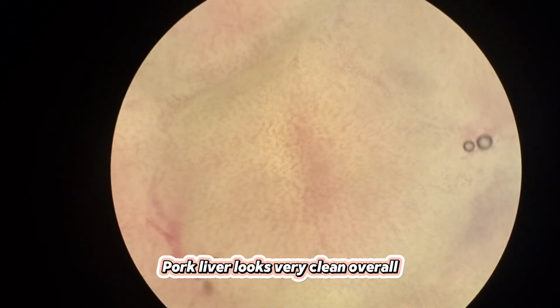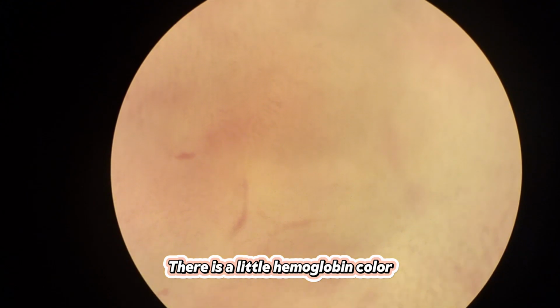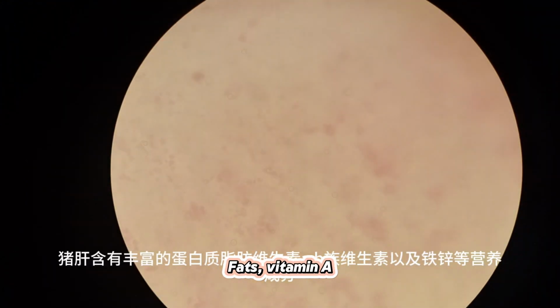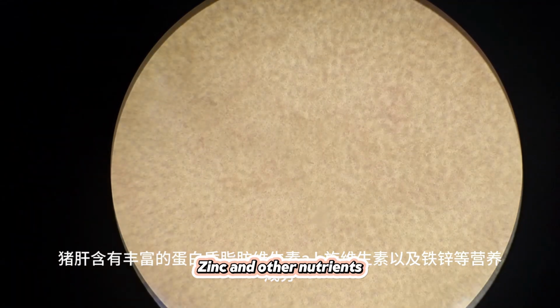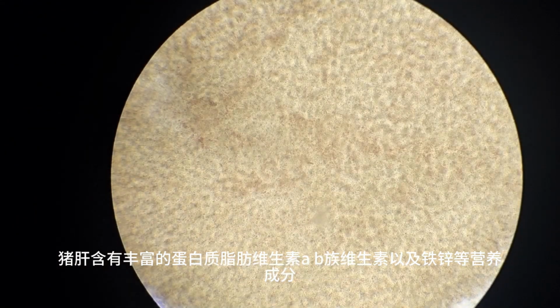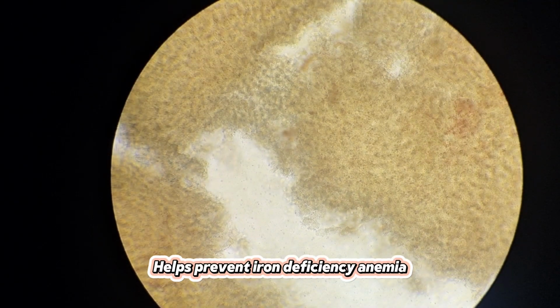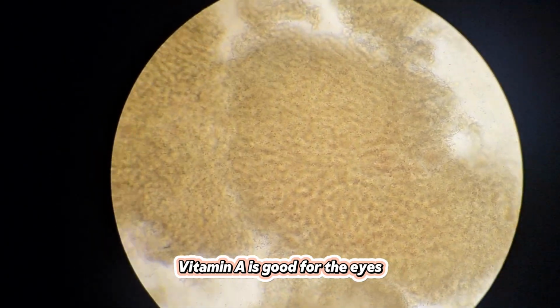Pork liver looks very clean overall. There is a little hemoglobin color. Pig liver is rich in protein, fats, vitamin A, vitamin B and iron, zinc and other nutrients. It has the effect of nourishing blood, helps prevent iron deficiency anemia, and vitamin A is good for the eyes.